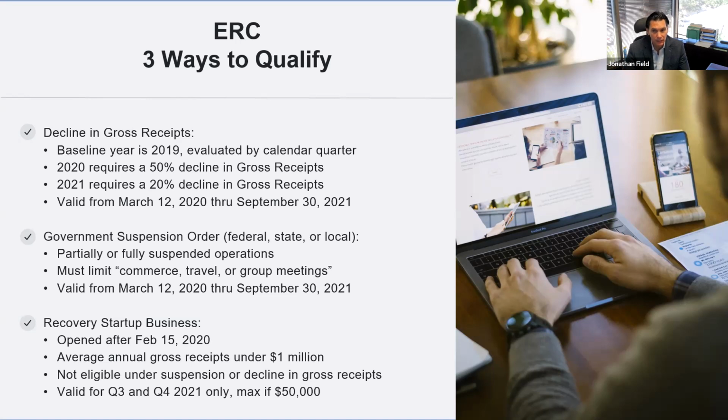This varies significantly by state and by county. We're in Florida, and the local orders for Tampa, where I'm based, are much different than they are for other parts of the state, like Charlotte County down south of us. Their suspension orders ended last September. Well, the suspension orders in Tampa, or Hillsborough County, which is the county I'm in, ended on May 4th of this year. So there's a lot of variance. You need to know what orders are in place and how they impact your business. This qualification also goes from March 12th of 2020 through September 30th of 2021.